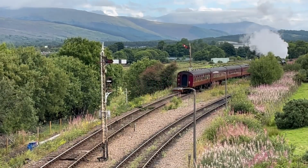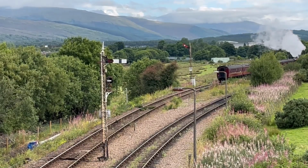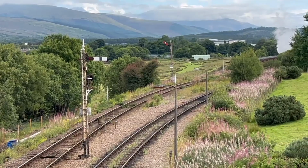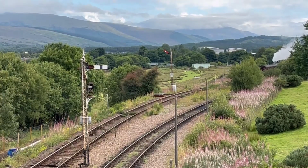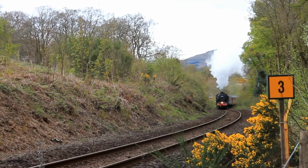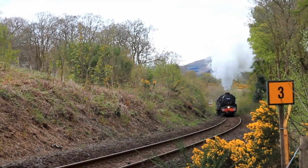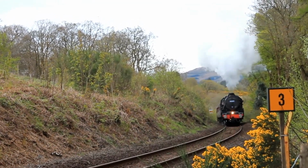The BR Mark I coaches are authentic but have since had to be replaced, with new health and safety laws coming in which only permit carriages with automatic central door locking on all of Britain's main lines. As a result, the 2024 season would see the Jacobite have a new look, with trains now using air-conditioned Mark II stock for the first time. Evidence of this could be seen when 45407 made its way back north from Carnforth that April, captured here at milepost 3 on the line above Helensburgh.